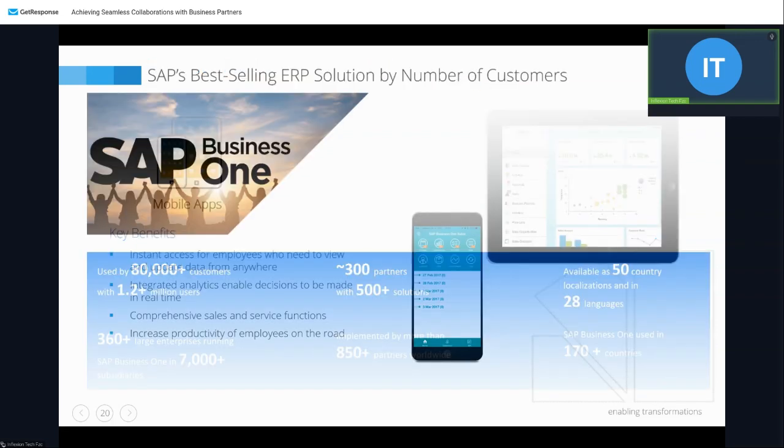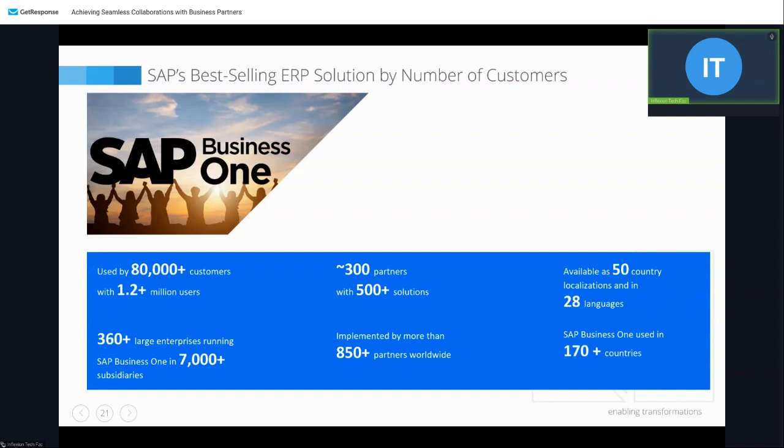In terms of numbers, SAP Business One has established itself as one of the leading SME solution providers, used by 80,000 plus customers globally, with 1.2 plus million users currently active. As part of the large family of SAP partners, there are 300 across the globe who have produced 500 plus solutions, specific to an industry or to a particular horizontal solution approach. Available in 50 countries, localized in 28 languages, and deployed in 170 plus countries, SAP Business One has a large fan following, if I may say so.